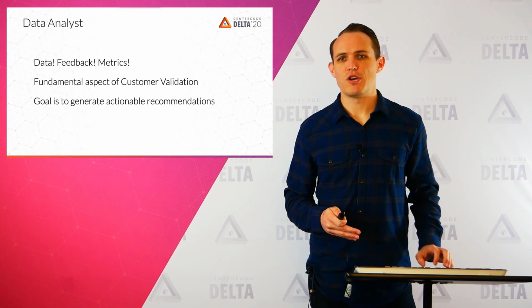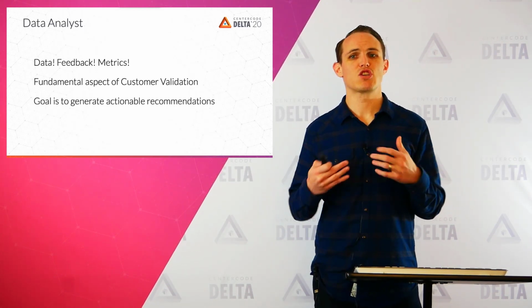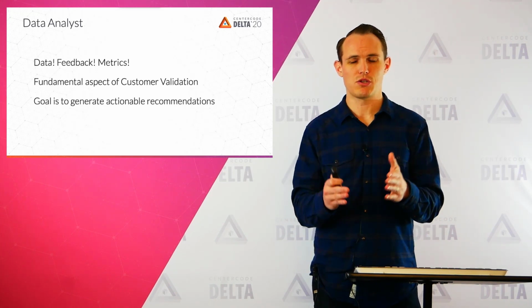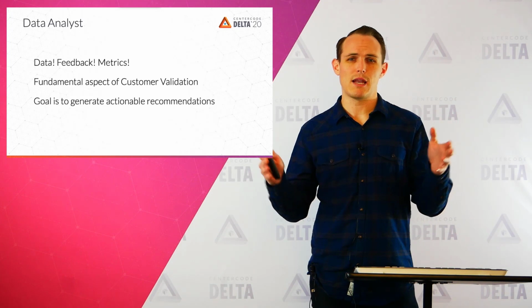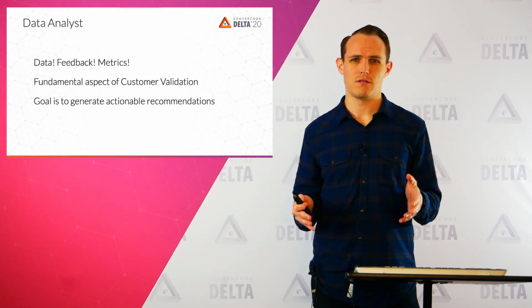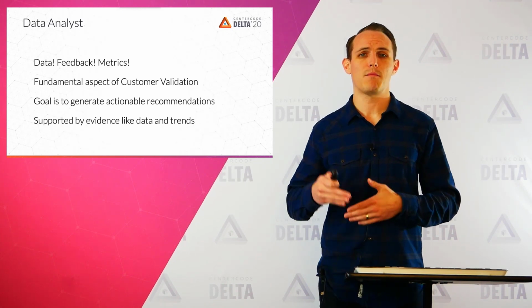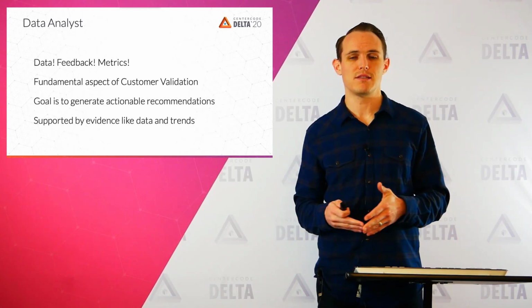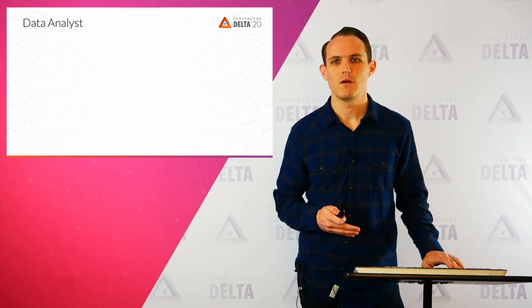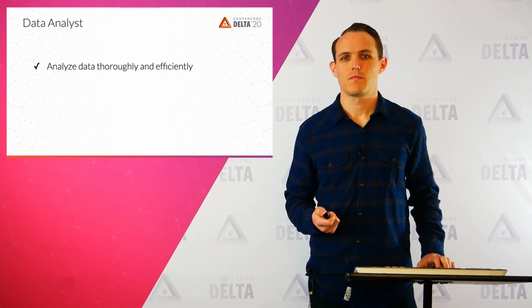One of those goals is to generate actionable recommendations for your internal stakeholders in the project. By actionable, I mean that the product team has a clear direction on how to act on that recommendation. In other words, "improve the setup process" isn't an actionable recommendation, but recommending that they fix a specific and detailed issue is, or recommending a specific improvement backed by data and other trends from testers is an actionable recommendation as well. Now here are the areas where a data analyst skill set will come in handy.